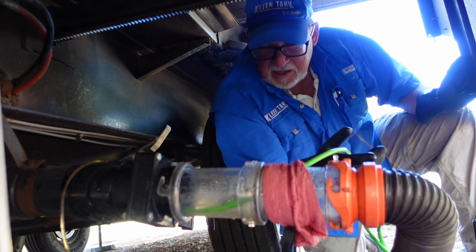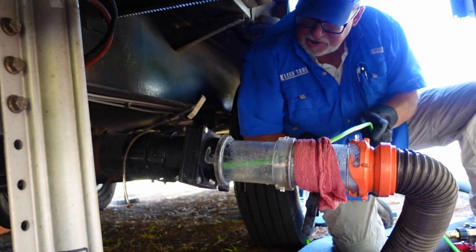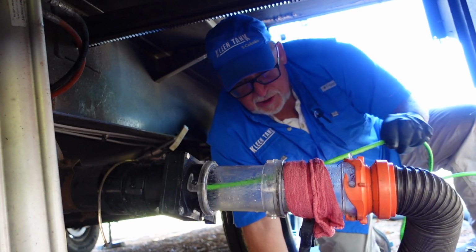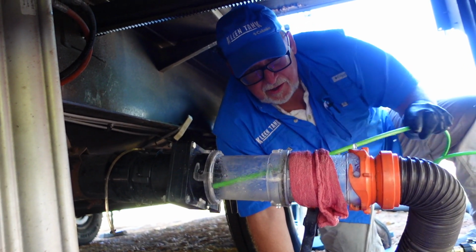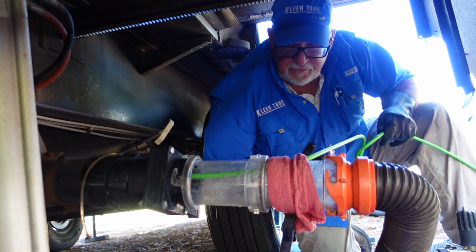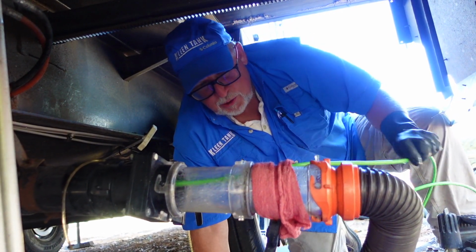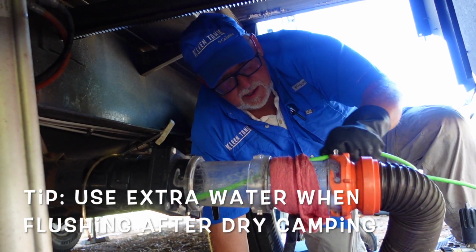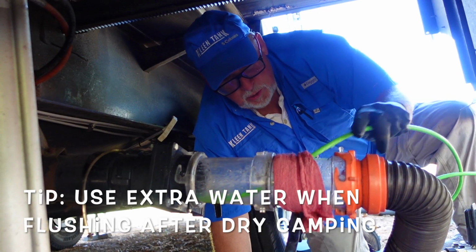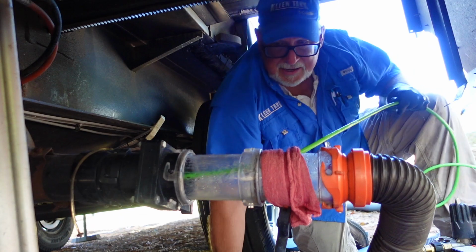If you're camping in an area of the country where water is not an issue, then make good use of it. Sometimes when you're in those areas that are challenged for water, things are a little different there. You have to do a little conservation. But once you get into a place where water is not so much an issue, kind of overuse the water a little bit. Rinse out the tank a little more than you would. Add a couple more flushes of water, or start out with a couple more gallons of water.